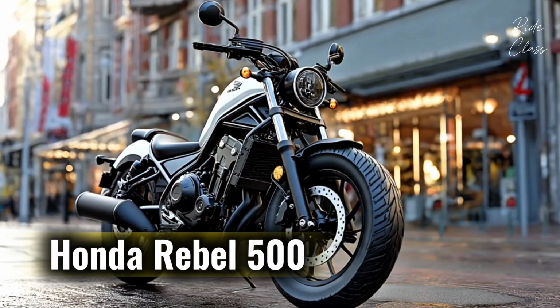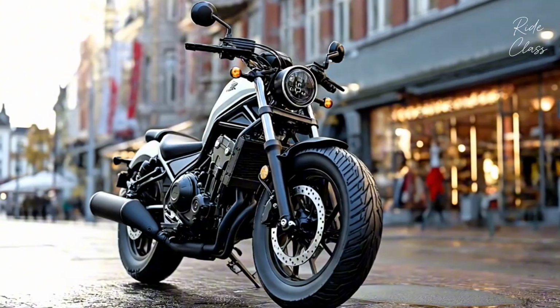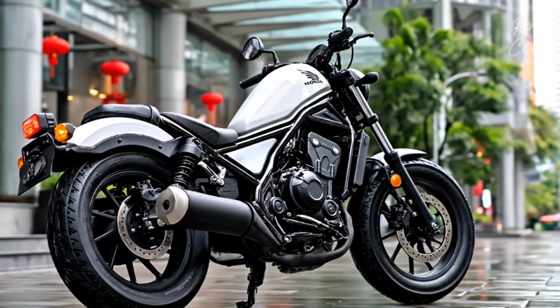Finally, the Honda Rebel 500. Mechanics admire its simple design and bulletproof engine, easy to ride, easy to maintain, and built to last. The Rebel 500 is the kind of bike that works for beginners, yet satisfies experienced riders too.